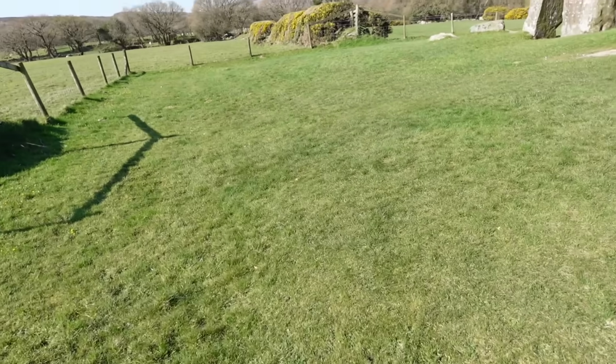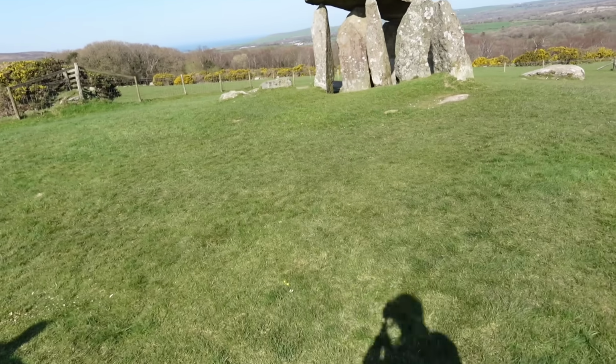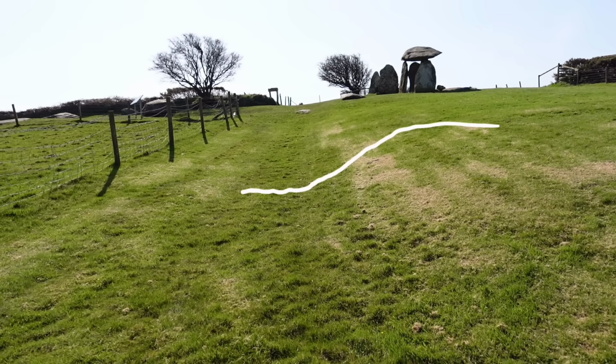And whilst it's very difficult to pick this up on camera, there does indeed appear to be evidence of this mound shape on the ground. This slight raise in the ground that could be remnants of this construction stretches some way back from the entrance and can be picked up slightly better by the camera here.